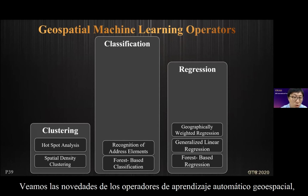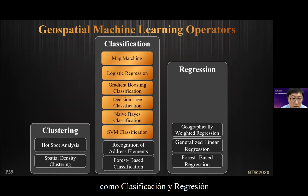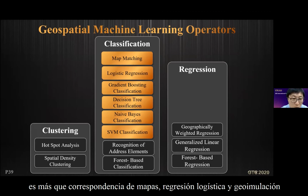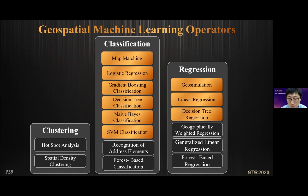Okay, let's see what's new in geospatial machine learning operators. This year, we added 9 new operators in geospatial machine learning, such as classifications and regressions. It's more than map matching, logistic regression, and geosimulations.